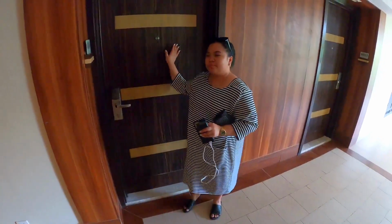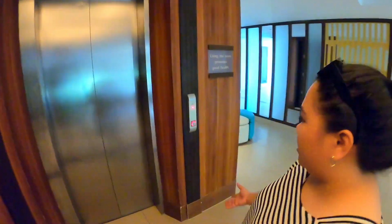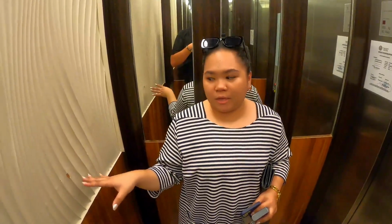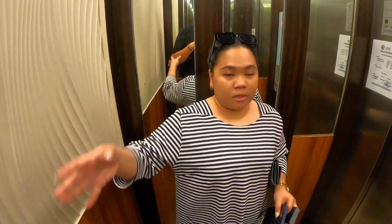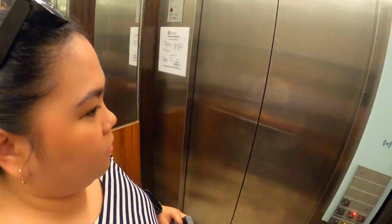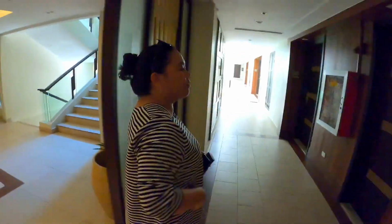From our room, this is what it looks like in the hallway. Okay, and here we are now in the elevator, so it's very near our room. This is not your typical type of resort. I think this is not in one building. This one is a hotel and resort, so we know the difference. Oh, that's the Coral Cafe. Oh yeah, there it is. So we're going to Coral Cafe now.